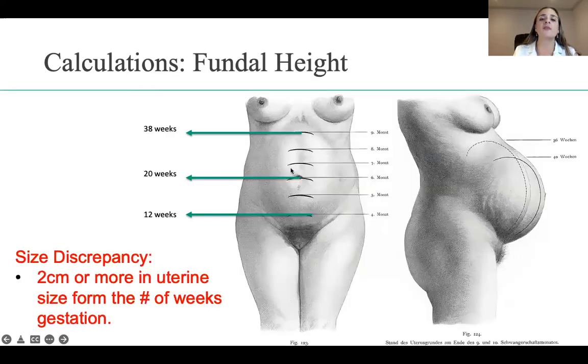Now, when we talk about the fundal height, this is important, and I've mentioned it in other lectures. Remember, the weeks pregnant equals the fundal height. So let's say the female is 12 weeks pregnant. The fundal height should be by the pubic symphysis. You see how close it is to this area? The pubic symphysis is right around there. At 20 weeks pregnant, it should be about the belly button. At 38 weeks, which is full term, it should be by the xiphoid process.